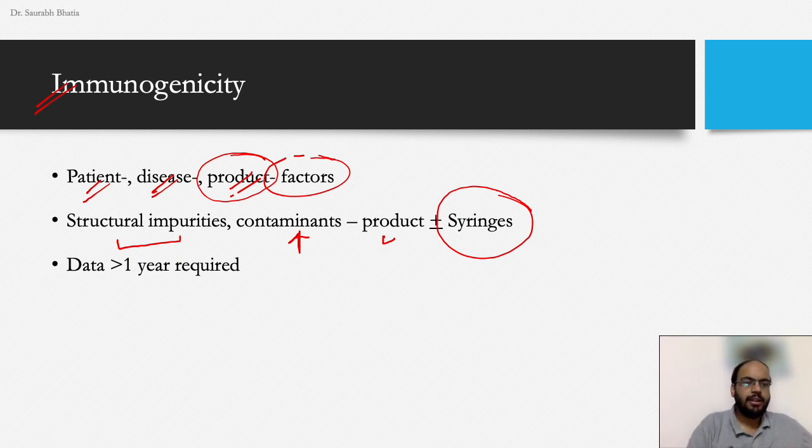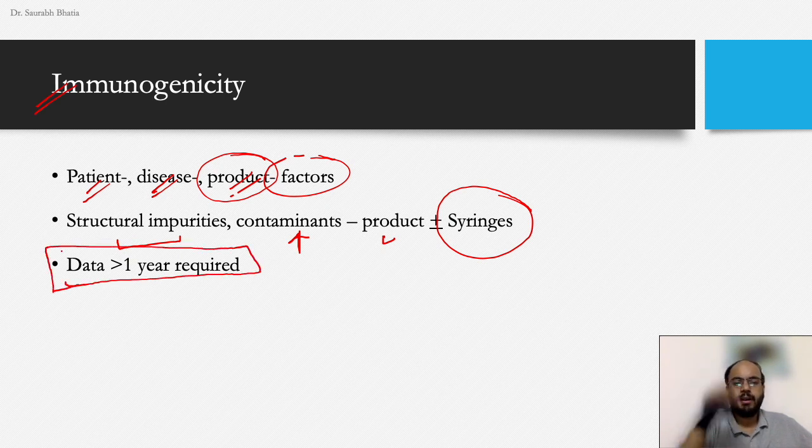Okay. So data of more than 1 year is required. What do we mean by that? We mean that before giving approval to a biosimilar, we have to show that even after using it for 1 year, the amount of autoantibodies does not decrease the efficacy of the biosimilar to a clinically significant extent. If we prove that, we have better chances of our biosimilar getting approved.